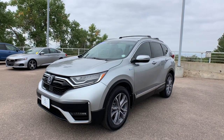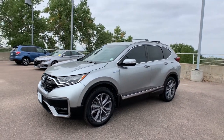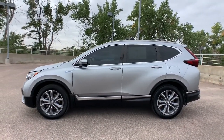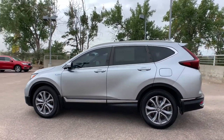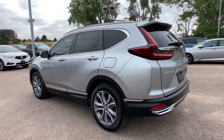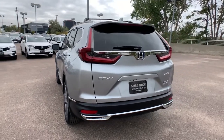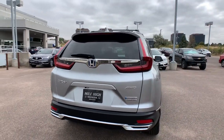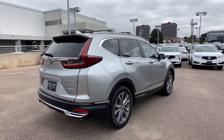Picture yourself in the 2020 Honda CR-V. With less than 20,000 miles on the odometer, this vehicle stands out from the rest. You'll love the high-end feel and powerful performance of this sleek CR-V. This small SUV also comes fully loaded with advanced safety and infotainment technology, clever creature comforts, and a can-do attitude.